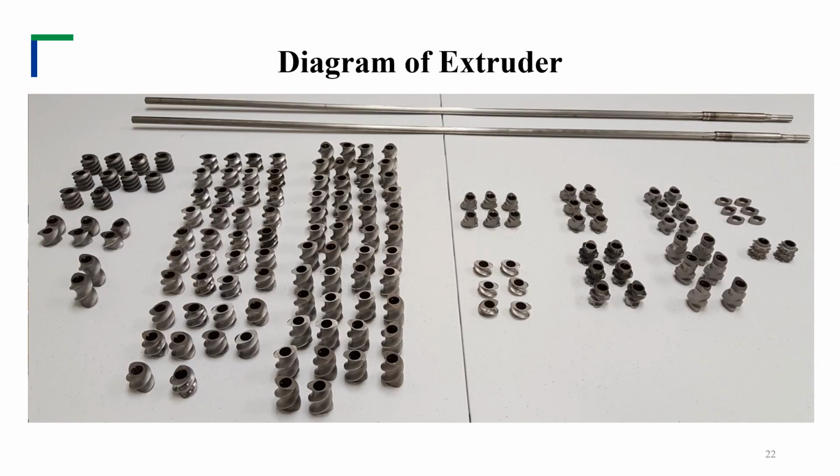The screw is one of the important parts of the extruder, and you can see several different screw elements at the bottom of the picture, and at the top of the picture you can see 2 different shafts. You can decide which screw element you want to use for your experiment, insert the selected screw elements into the shaft, and design the screw based on your research purpose.